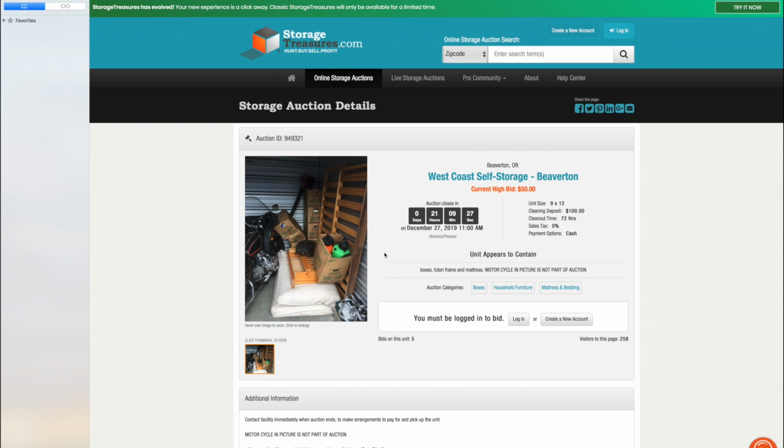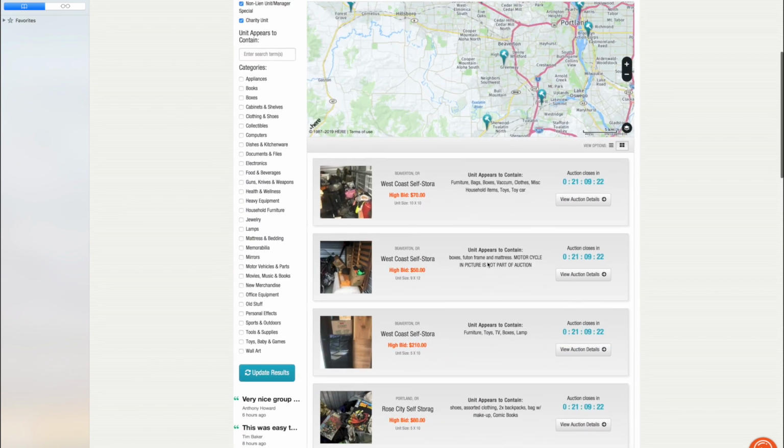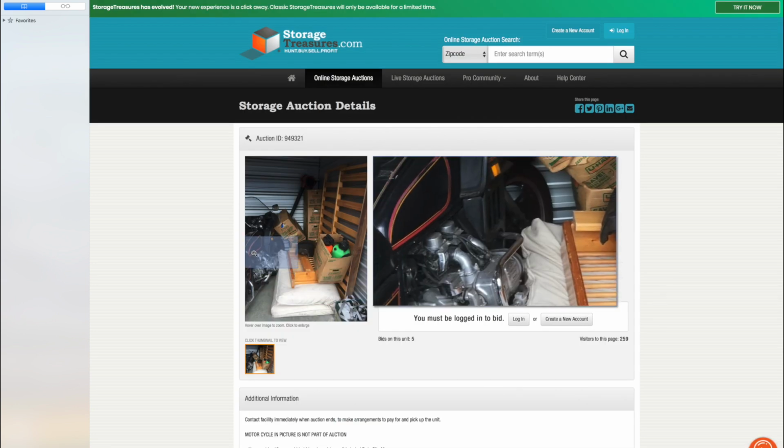Now, Storage Treasures does it both ways. Sometimes the vehicle's included, sometimes it's not. So just keep that in mind. But you always need to look at the fine print before you bid when you see a vehicle. That way you don't overspend.